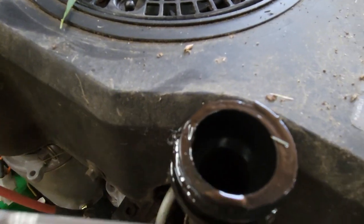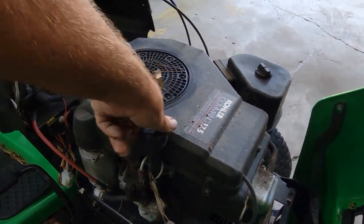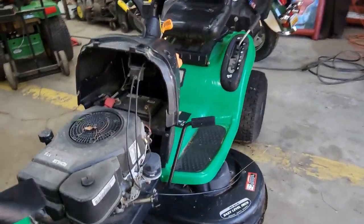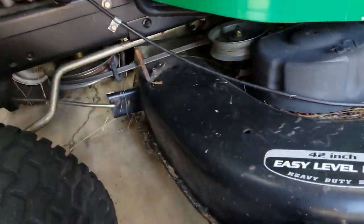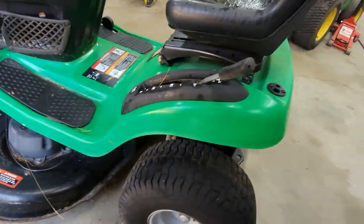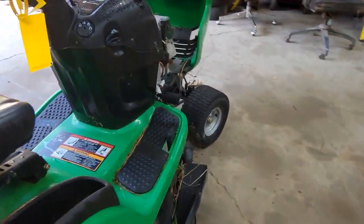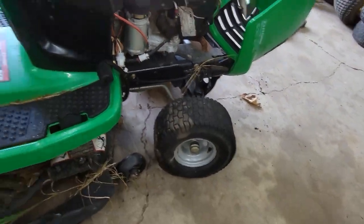Where are you at? Right there. Hard to see, but it's just a tad low on oil. Not bad. It has a 42-inch deck. Easy level, they say. We'll see if I get it actually mowing. Again, the rear tires, I see this one's off the bead. But the rear tires look like they're holding air. After 3 years of sitting, that one's soft, but no, I take that back. That one's flat.